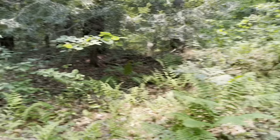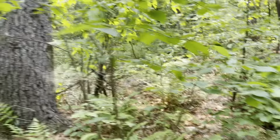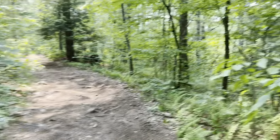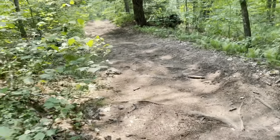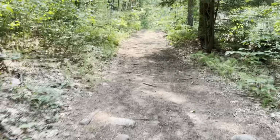But I don't see the wall anymore, though it was kind of veering up over there a little bit. See, that's where we've been. This is where we're going. It's relatively flat. Big climb on the way back though.